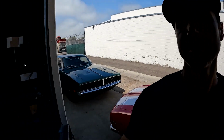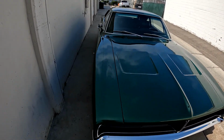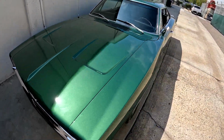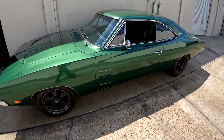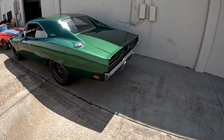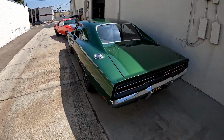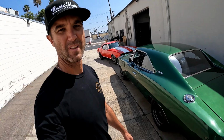What else is over here? There's another 69 Charger. It's forest green, which is kind of a controversial color. Let's see if we can get a better look at it. Just a beautiful 69 Charger. A lot of thoughts on this one. They can't decide if we should keep the green or paint this car. So let us know what you think in the comments if we should paint this car or keep it the green that it is right now.